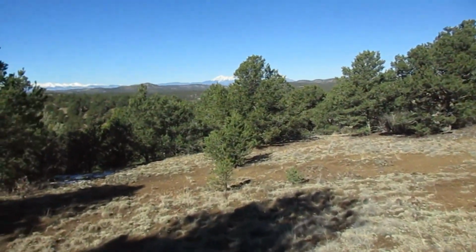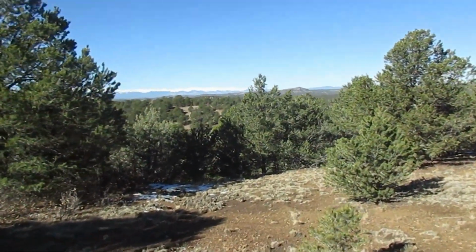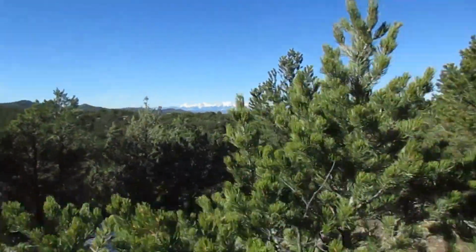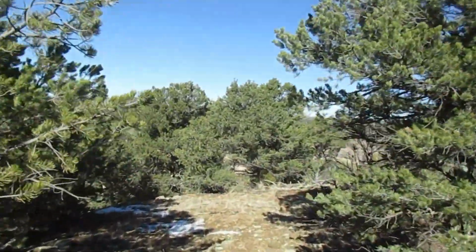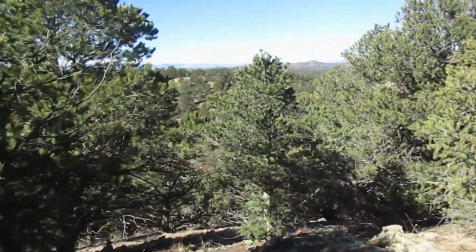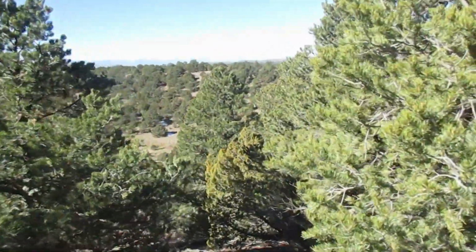This spot here, I can see down there from here. Looks like it might be able to here. Well, you really can see all the Sangres. Like I say, and the lake, and Fisher's Peak. It's pretty something. You can kind of see down there. There you go.